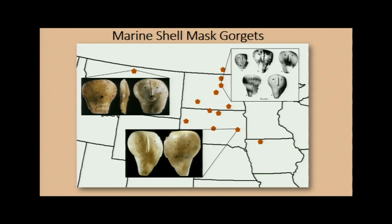Typically, we find these masks at occupation sites, burials, and sacred locations. If we find them at burials and sacred locations, they tend to be covered in ochre. Some of the mask gorgets have scratches on the inside, and some of them even have traditional Plains motifs. And I know you can't see it up there, but the back side of this one actually has a horse and a human figure scratched into it.